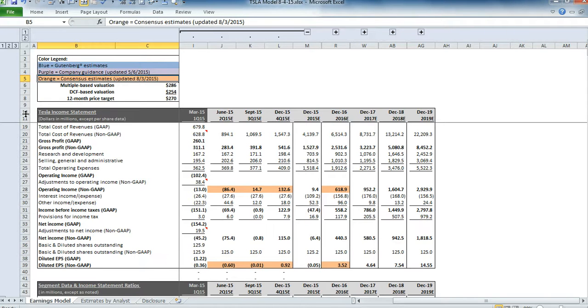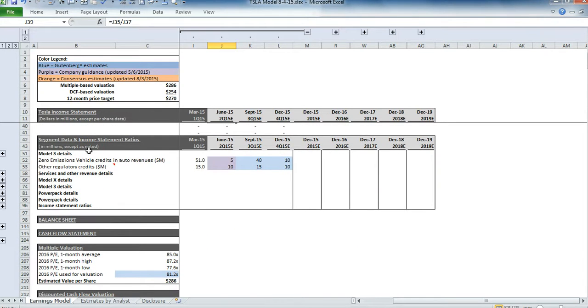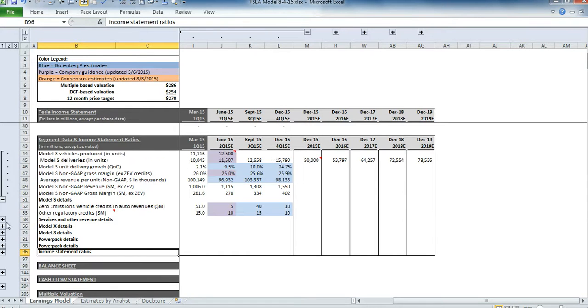We start with an income statement that we model forward on a non-GAAP basis. The income statement is built from our segment details down below. So we have information for Model S vehicles, Model X, Model 3, Tesla Power, or Tesla Energy products, and then we have some general income statement ratios. So you can expand each of these to see.